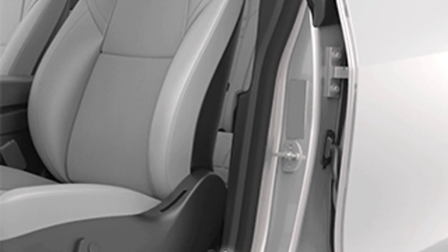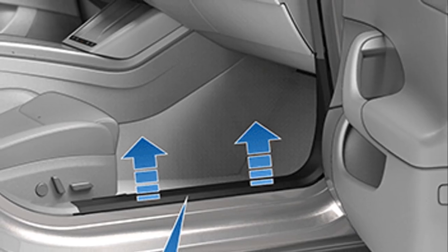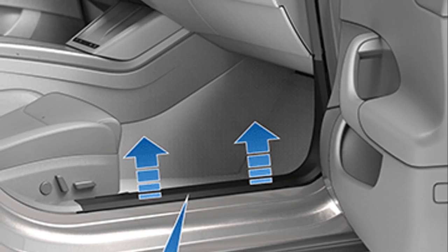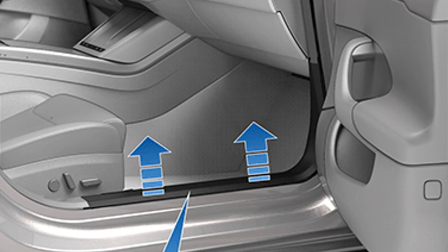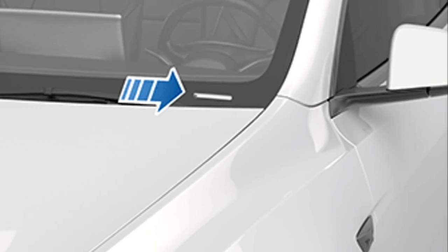The VIN number may be stamped into the floor under the driver's seat. Depending on model, it may be stamped into the chassis by the door sill. It can be seen by removing the plastic trim covering the door sill. But that's not the only place.